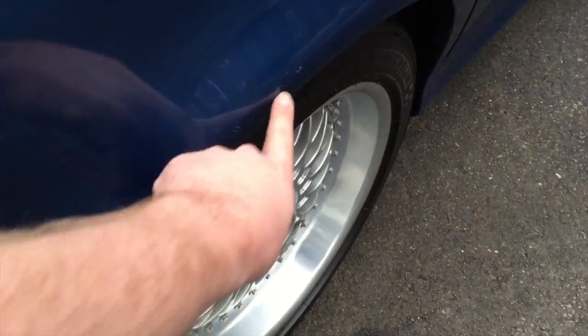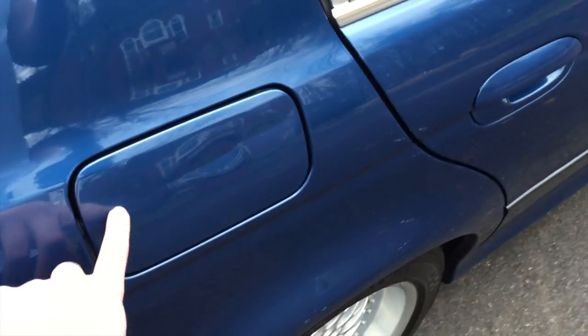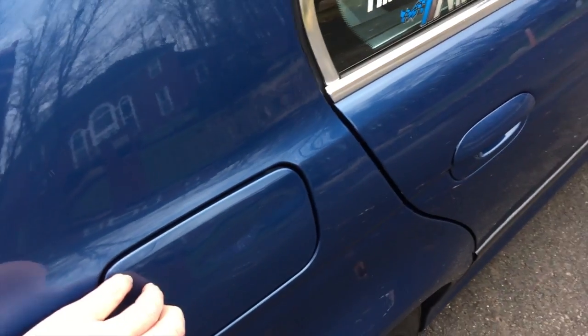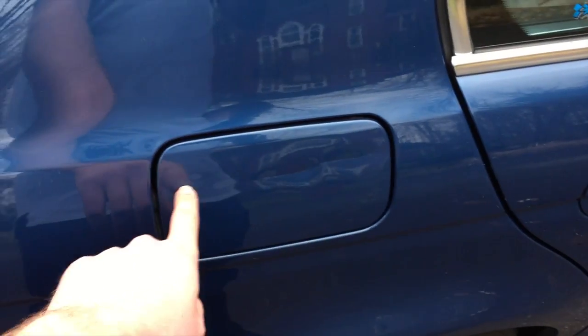Those are from my father sliding a gas can in and out beside the car last winter, so not very appreciative of that. This is the oddest thing on the entire car, this mark here. It was like this when I got it. I have a brand new gas cap door primed and ready to be painted. Never got to it, and it does have this odd mark.